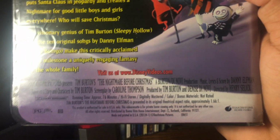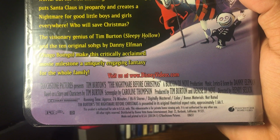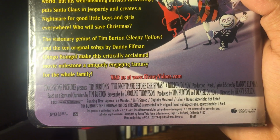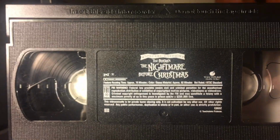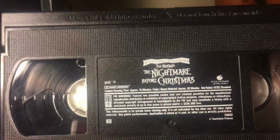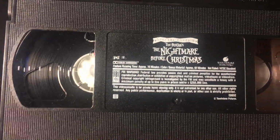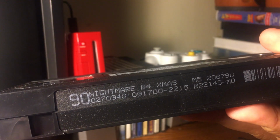As you can see on the bottom there, The Nightmare Before Christmas is presented in its original aspect ratio, approximately 1.66 to 1. So there you go. And as it is a lot of stuff on here, look at that tape. It's like over 140 minutes worth of film on this thing. And all of it is taking place after the film. So once the film is over, all the bonus features will play. Anyway, the printing on mine is September 17th, 2000.